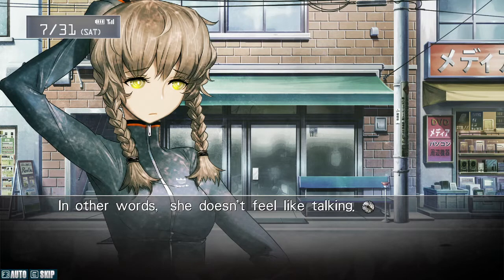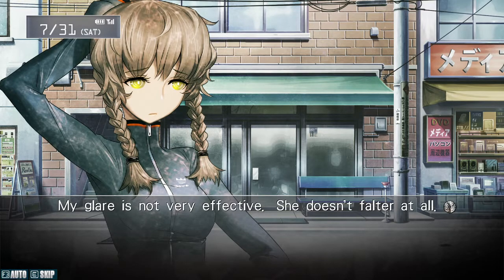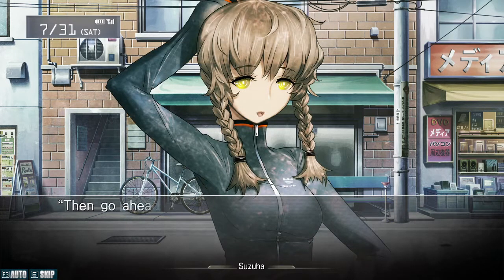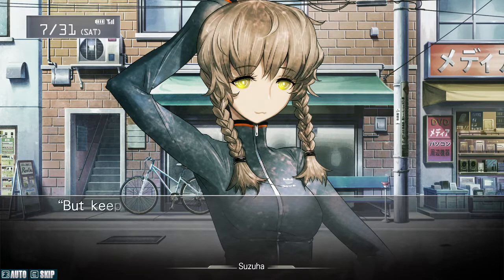So hear me out then. But I'm so tired. In other words, she doesn't feel like talking. I glare at her. You would be unwise to anger me. Does it have to be right now? My glare is not very effective. She doesn't falter at all. No one is scared of you. But I maintain my stern expression and nod. Then go ahead. Suzuha shrugs her shoulders as she locks her bicycle. Then she turns to me. But keep it short, okay?